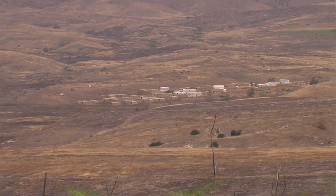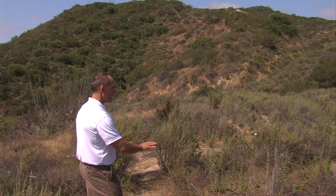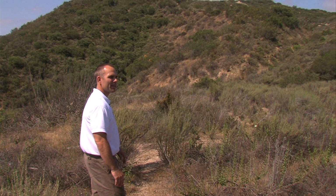Clearly, the military training has an impact on endangered species on the base, but the military is also looking to have a positive impact on endangered species just outside of the base's borders. This would have been a house pad. This would have been a house here, and you can kind of see a road going up the hill. There may have even been another house up on top of that hill up there.